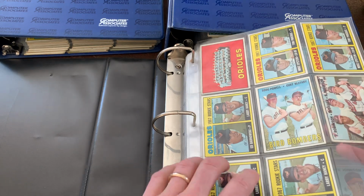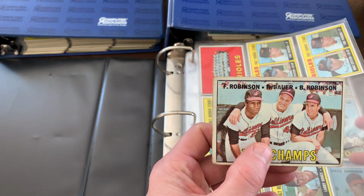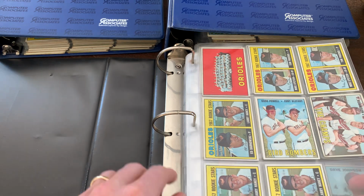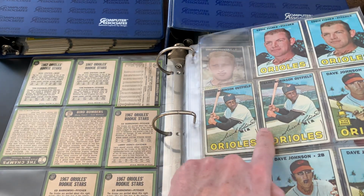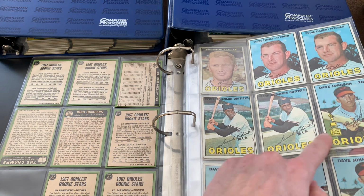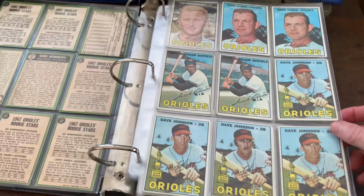Right off the bat, you get the champs, right? The Orioles won the World Series the previous year, and you get Frank Robinson, Hank Bauer, the manager, and Brooks Robinson on the card together. Most of these cards are in low grade condition. Not very many are in high grade. And here you've got 2 Frank Robinsons. There's a little marking on that one, and again, all the corners are a little soft. And you've got Davey Johnson, and he wrote on Davey Johnson a little bit here. Let's move the camera so you can see that a little better.